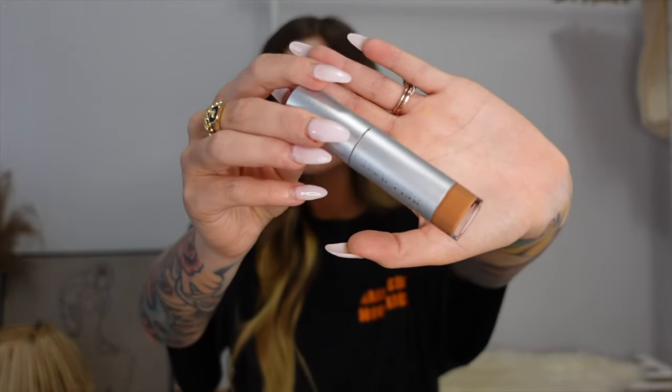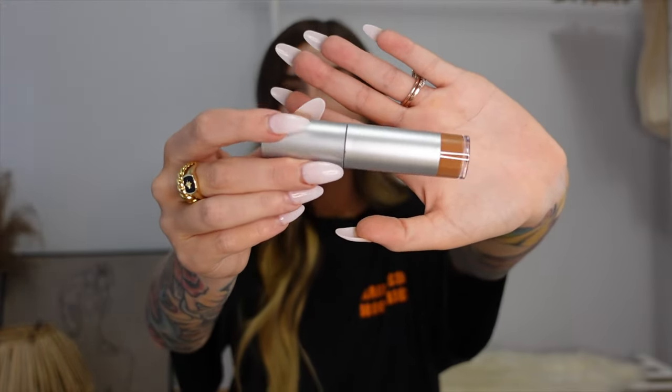Right next is the concealer. I got a darker shade so I could just contour with it instead of concealing with it. So this is what this looks like. Mine's in a shade 9.